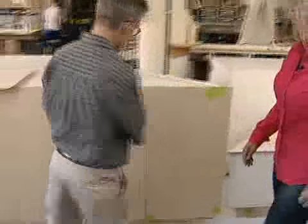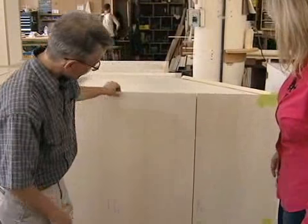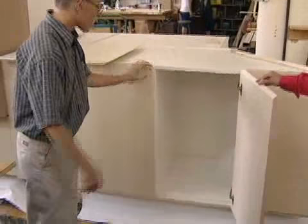On the cabinets themselves, none of this has been sanded out yet. It still needs to be sanded. But on the interior of it, there are no shelves yet, but this is as far as how it's going to look all together.